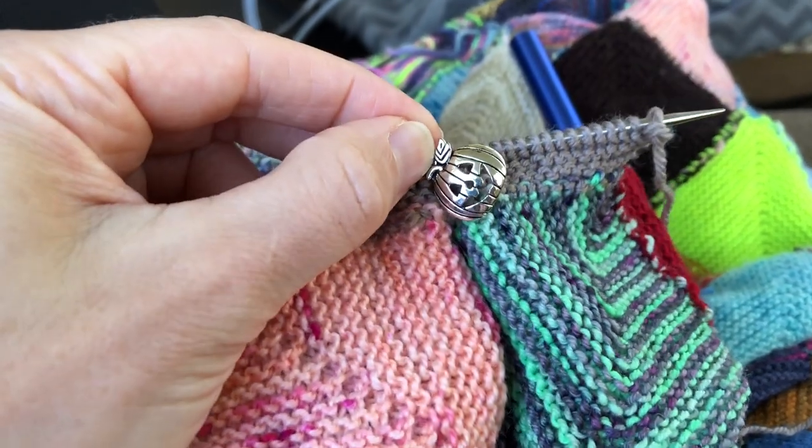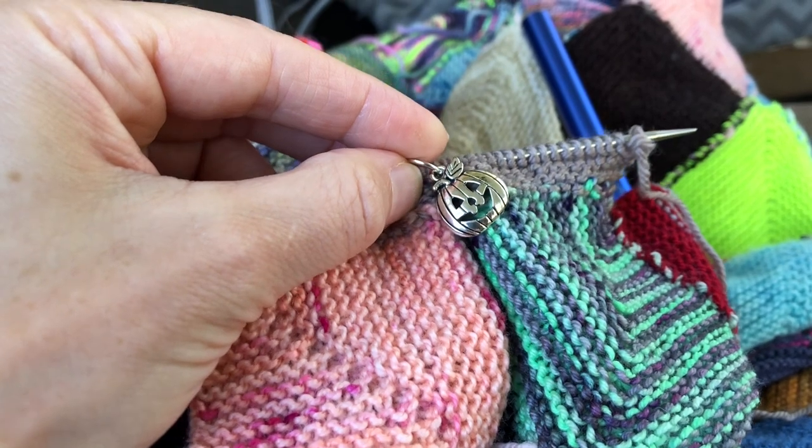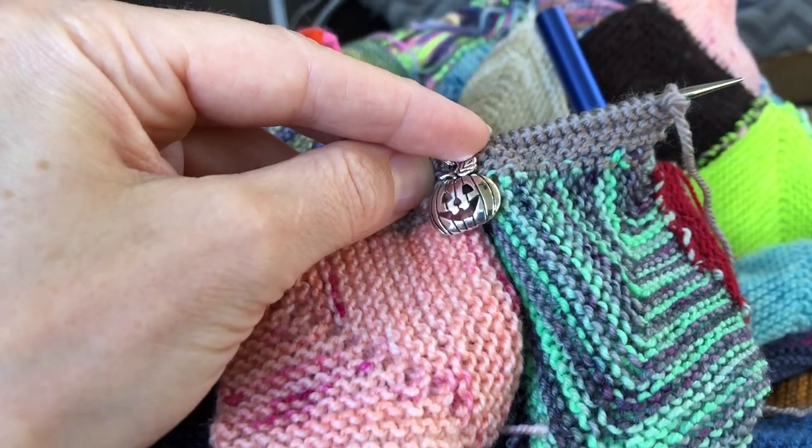I think I showed you guys this yesterday, but it's my pumpkin stitch marker. This is from Knitty by Nature. She has some really cute stuff.